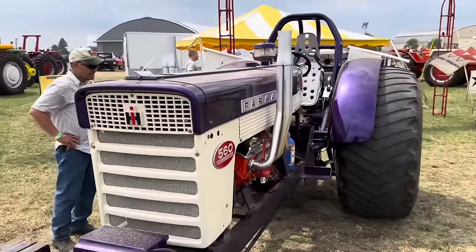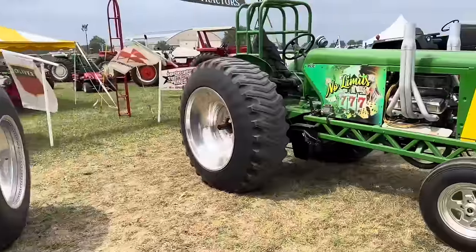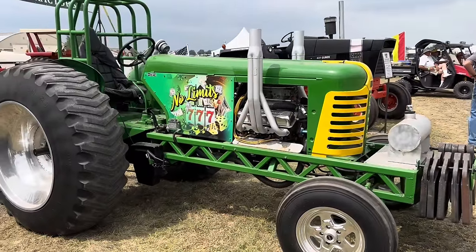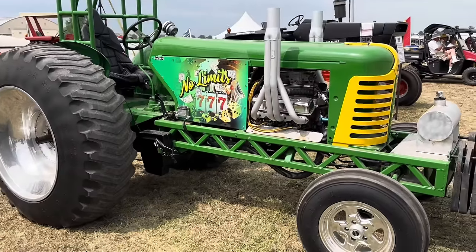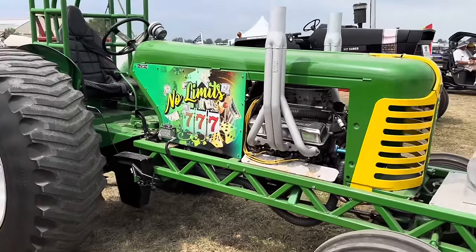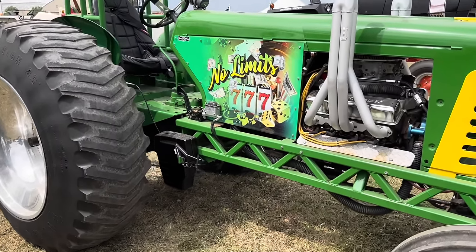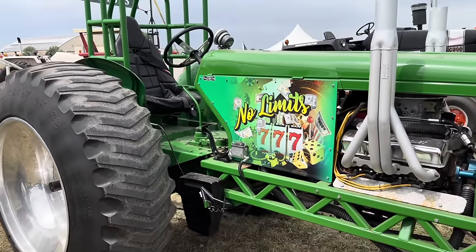Beautiful purple on that. This is quite shiny. And then the No Limits 777. 77 Oliver, small block Chevy powered. Pretty cool when you get how this is all getting, tractor rear end. Put your frame rails out on it, throw a motor. Looks like it's still got some kind of an automotive style transmission behind there to give you some different gears, and then right back into the Oliver transmission.